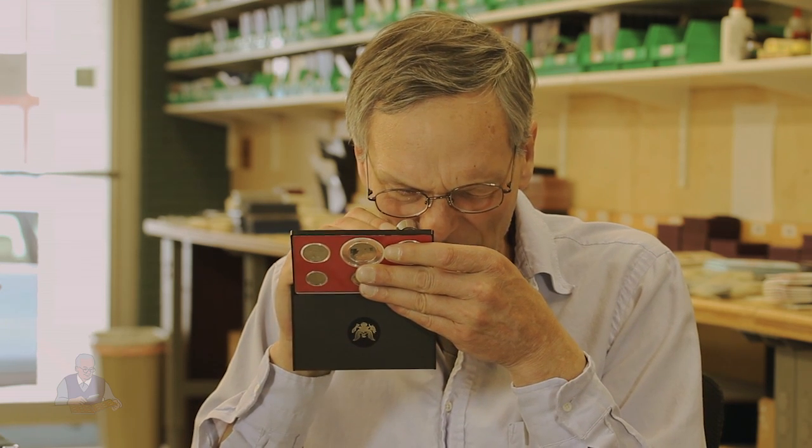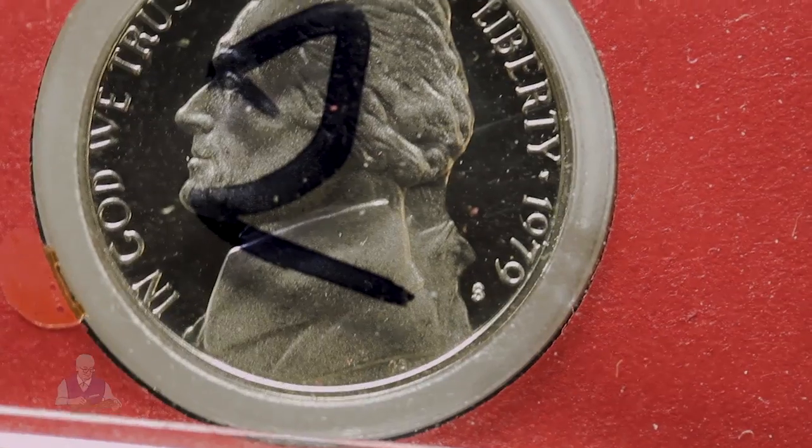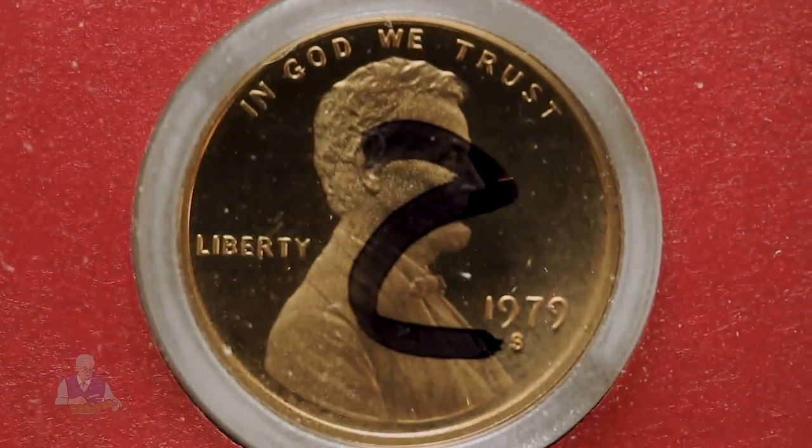I'll go into a little bit about telling the difference between the 1979 Type 1 and 2 and the 1981 Type 1 and 2. As I was saying earlier, the 1979 has a very clear and distinct difference. This set here has some coins of each, Type 1 and Type 2. I'm looking at the half dollar here, and you can see that the mint mark is kind of like a blob or very misshapen. And then I'm looking at the nickel, and that one's a very clear Type 2 mint mark on that coin.